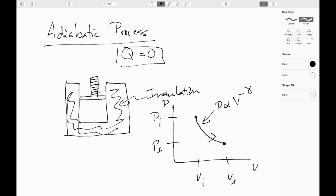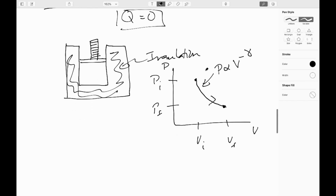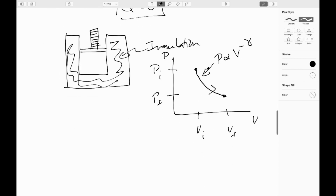Okay. So the big deal here is by the first law, since there is no heat transfer, delta E thermal equals Q minus W, where W is the work done by the gas.